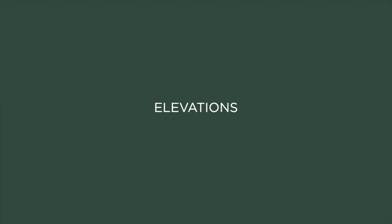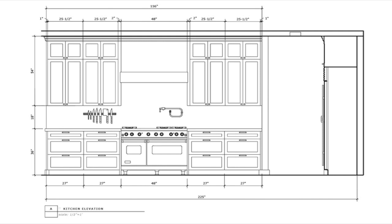Elevations. Elevations are you standing and looking at the wall. So I just mentioned taking photos. This is when you're looking at the wall. How high is the window from the bottom of the floor? How thick are your baseboards or your crown moldings? How high is the ceiling above the window, so that we can figure out exactly where to place your window treatments? And how high are the ceilings?